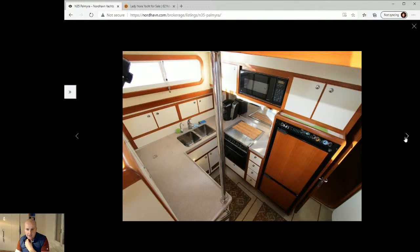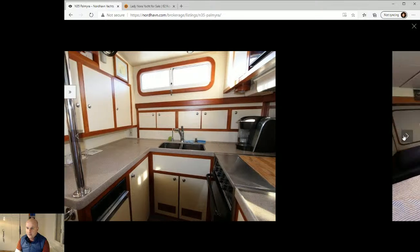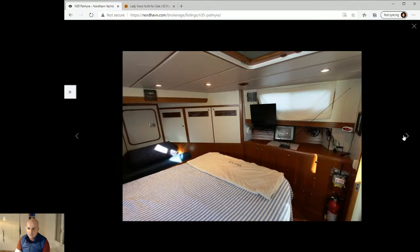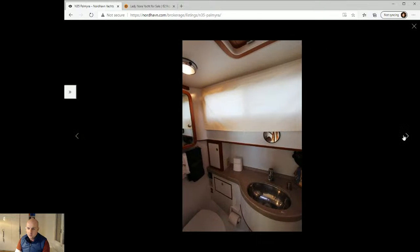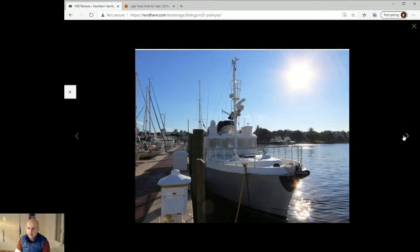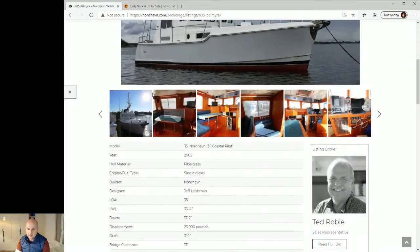Before and after. Okay, the galley, again, compact, but you've got a lot of preparation space. You've got a 3/4 size fridge, microwave, everything, and railing to hold on to, which you don't get on a lot of boats. Forward cabin. So maybe this is more for coastal sailing. That's interesting, but what price?